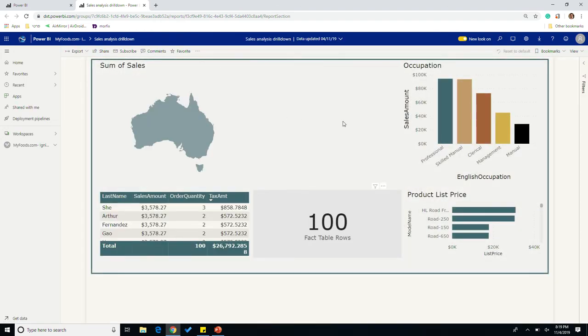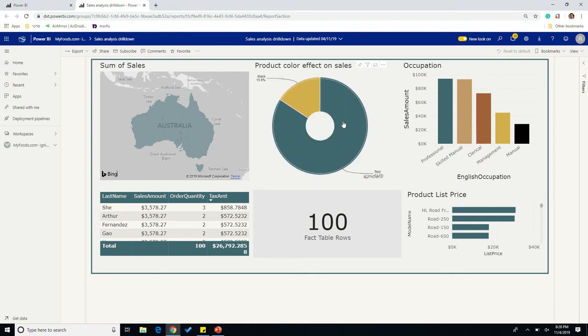So that report is connected to the dataset in dev before I made the configuration rules. You can see the original data source was only for Australia data, while the one that I've changed was for the entire world. You can also see here the parameters that are affecting the product color and the amount of rows that I'm retrieving from my data source. Now let's go back here.